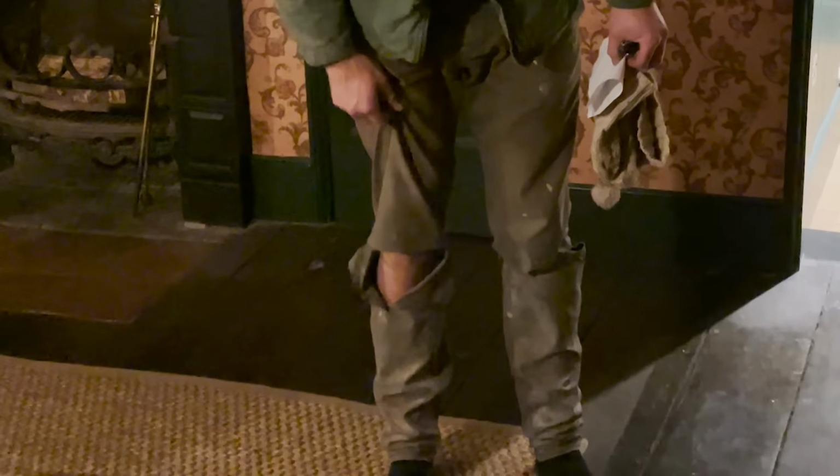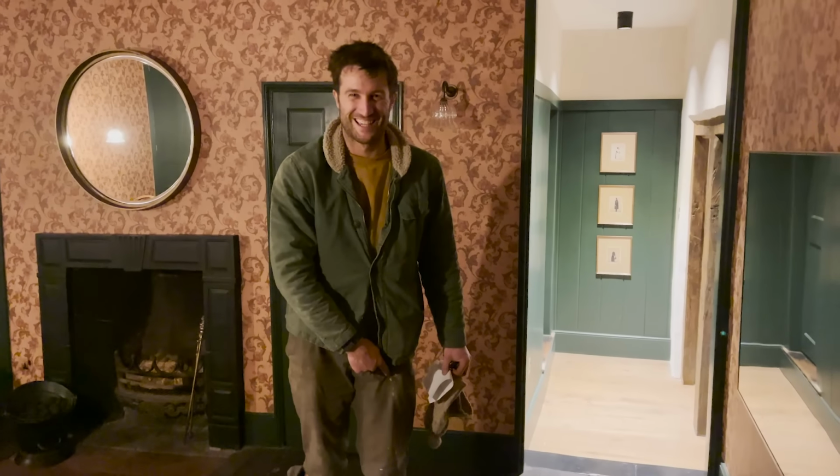Amazing. Borja said I look like a homeless person today. These were actually my work trousers.